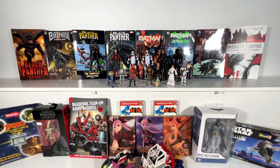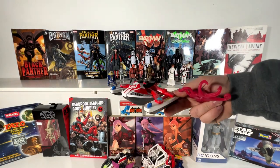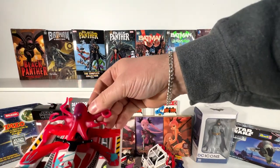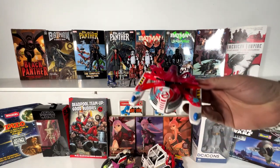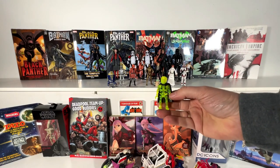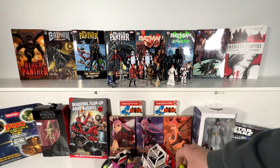Tell me in the comments. Got some kind of water vehicle, some kind of jet ski. And when I took it out of the bag, he was holding on for dear life, was that octopus? I don't think he's meant to be riding it, but I'm fairly sure it came packaged with it. Really cool looking ghost there. Skeleton. Neon green yellow skeleton.